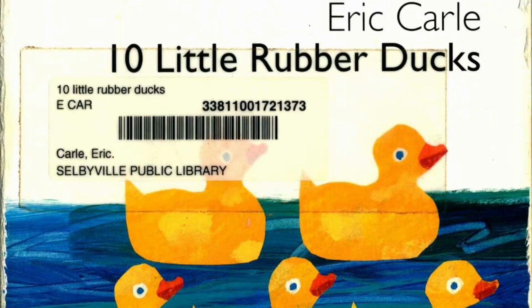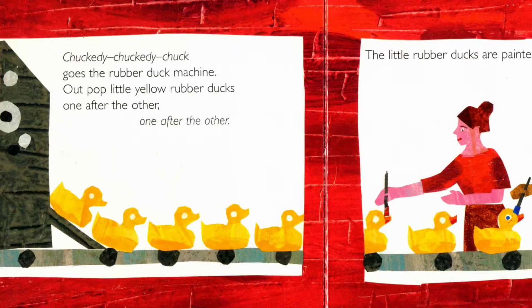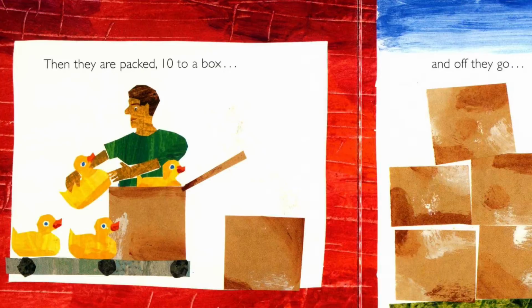10 Little Rubber Ducks by Eric Carle. Chuckity chuckity chuck goes the rubber duck machine. Out pop little yellow rubber ducks, one after the other. The little rubber ducks are painted, bills red and eyes blue. Then they are packed 10 to a box, and off they go to be loaded onto a cargo ship.